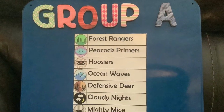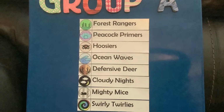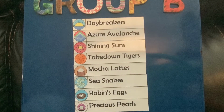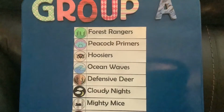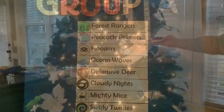So here is Group A: Forest Rangers, Peacock Primers, Hoosiers, Ocean Waves, Defensive Deer, Cloudy Knights, Mighty Mice, and Swirly Twirlies. And in Group B, we have Daybreakers, Azure Avalanche, Shining Suns, Takedown Tigers, Mocha Lattes, Sea Snakes, Robin's Eggs, and Precious Pearls. Let's kick off the event with Group A Round 1.